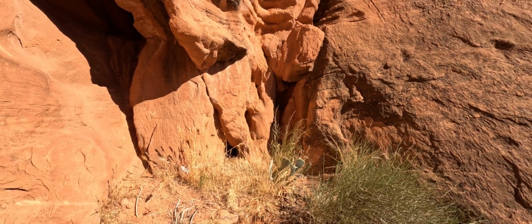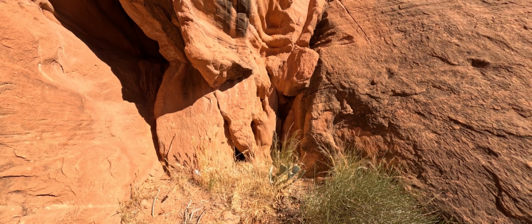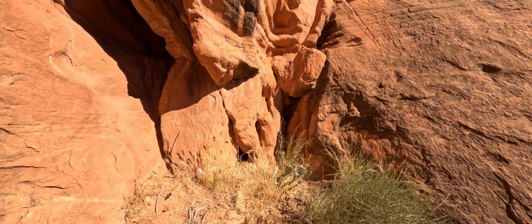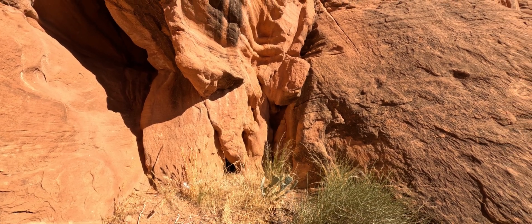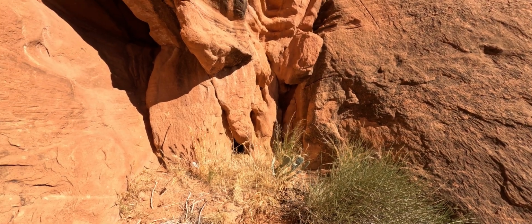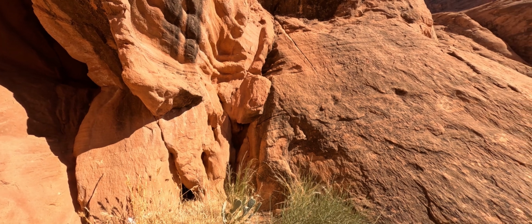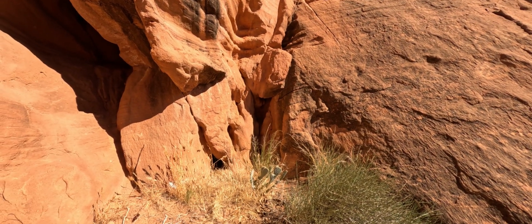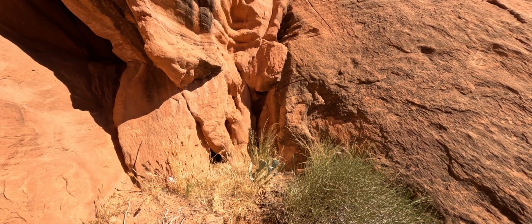And if you didn't notice, they have one little cactus plant here guarding the entrance. One little plant decided to grow right here in the middle of the entrance. Or was it planted there? That's a good question.